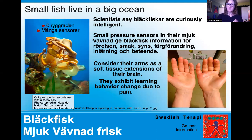And the small pressure sensors that he uses on his soft tissue give his body information about movement, about taste, about sight, even his color changing abilities, his learning process, and his behavior. So consider an octopus, a bläckfisk, their arms an extension of their brain, and they change their behavior in light of pain, which I did as well.